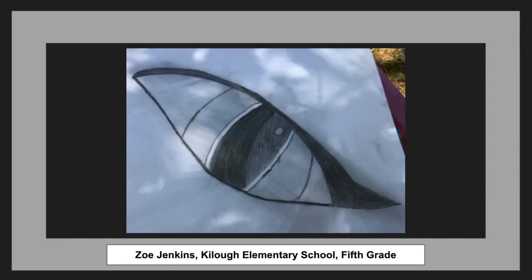Zoe Jenkins drew this zoomed in eyeball. You can see so many details. She created the layered shadow effect by laying her picture under a tree and photographing it. Zoe is in fifth grade.